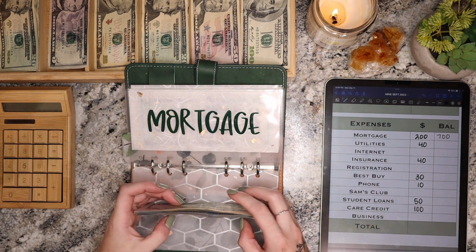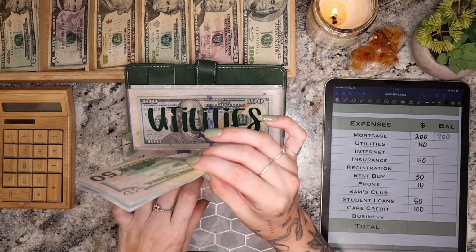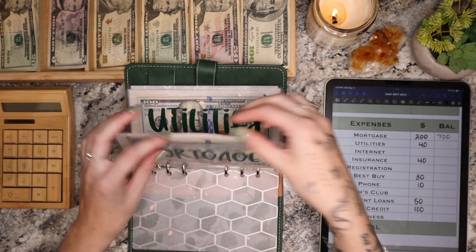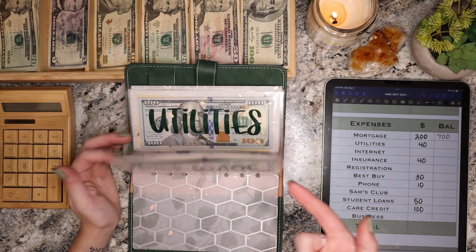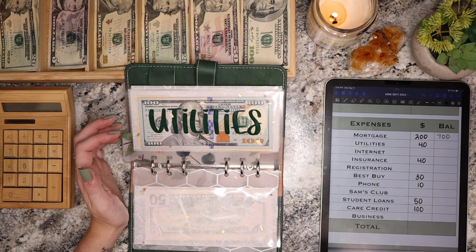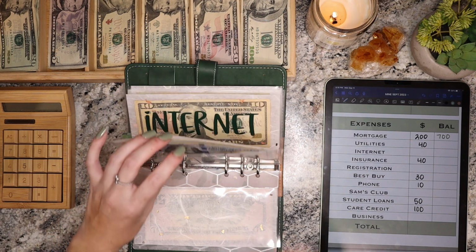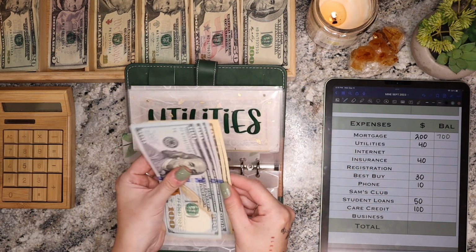My portion of the mortgage payment is $1,000. Our mortgage payment is 18 something, and we round up an extra $125 a month towards the principal, so it brings it to $2,000 total, and we each pay $1,000 of that.